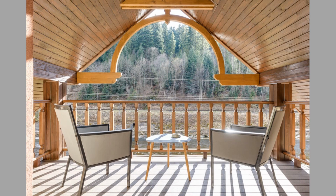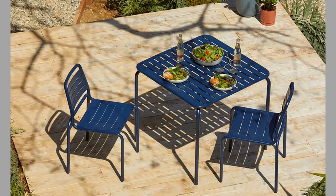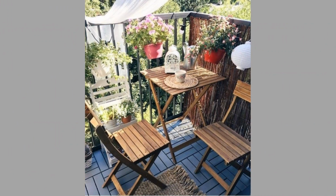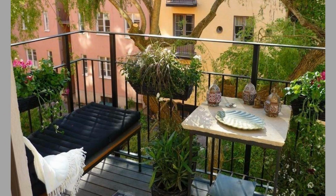However, if your outdoor space features an odd shape, using a couple of small pieces of furniture arranged stylishly around the space will do the magic. Also, ensuring the furniture blends with the existing design gives your outdoor space the classic ambience it deserves.